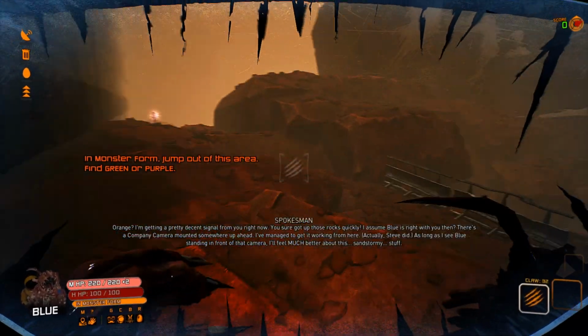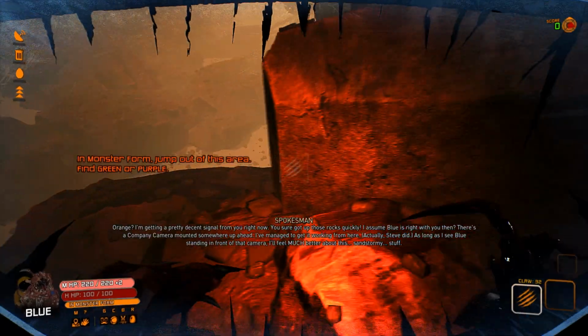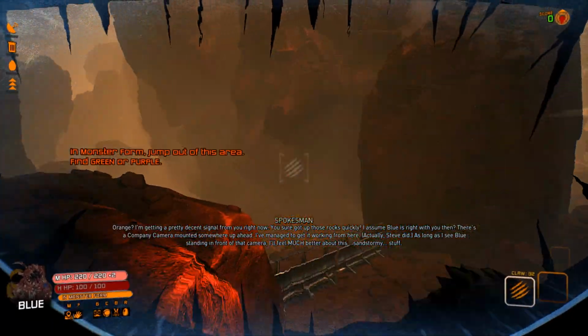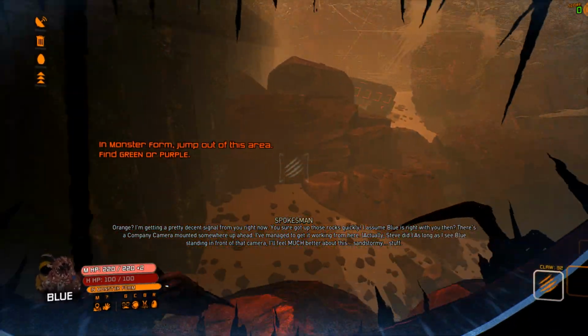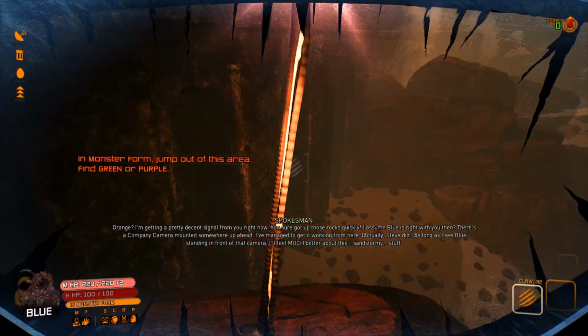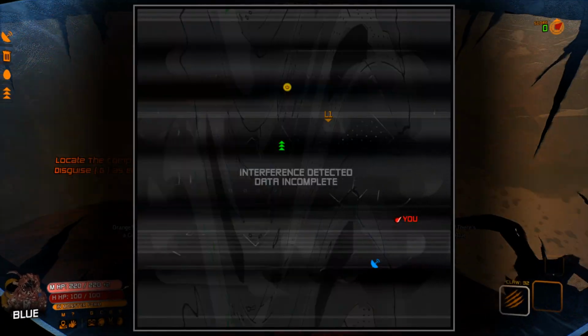Orange, I'm getting a pretty decent signal from you right now. You sure got up those rocks quickly. I assume Blue's right with you then? There's a company camera mounted somewhere up ahead. I've managed to get it working from here. As long as I see Blue standing in front of that camera, I'll feel much better about this sandstormy stuff.